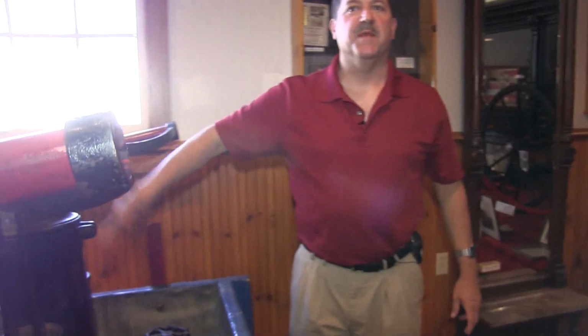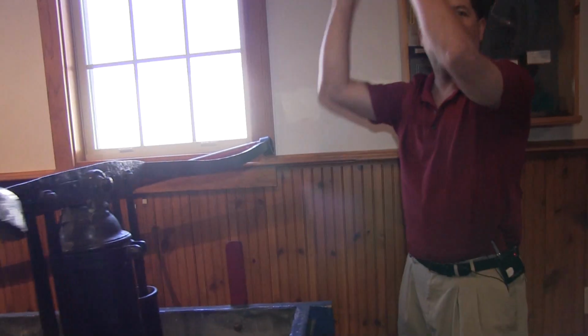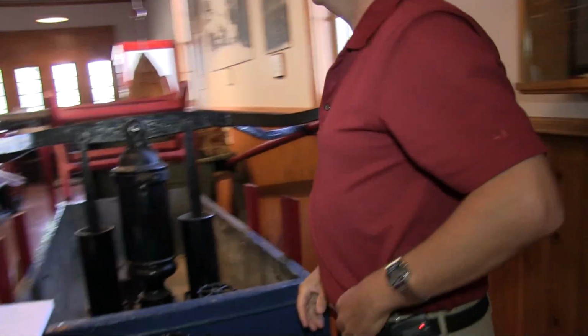So again, the water supply comes from people dumping buckets in here, and the power comes from firefighters in an up-down motion working these handles.